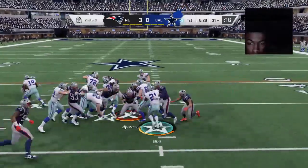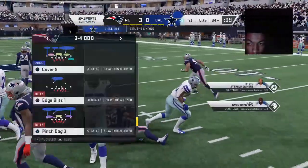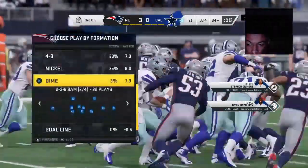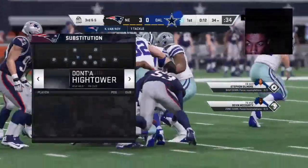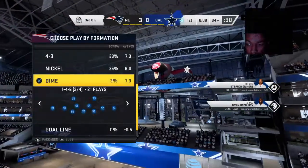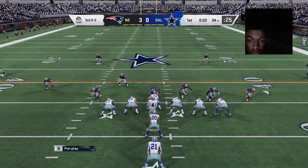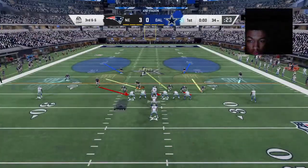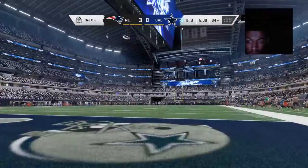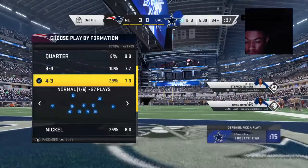On 2nd down, Elliott only gets 3 yards there on the heels of the 1-yard pickup. Sets up 3rd and 6. And this will probably be the last play of the quarter. 3-0 after 1 on EA Sports.